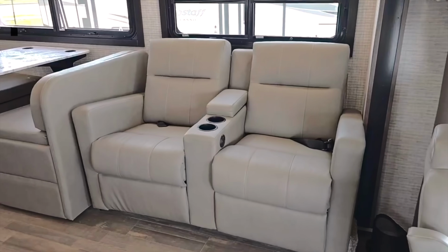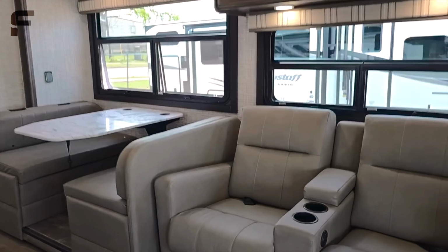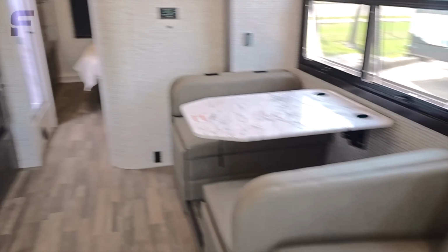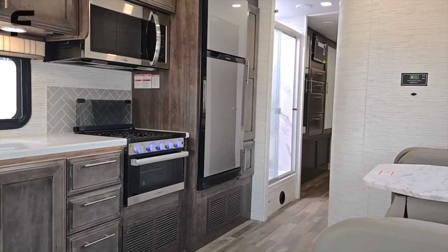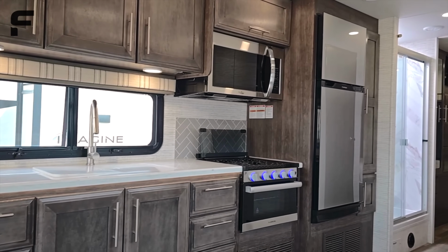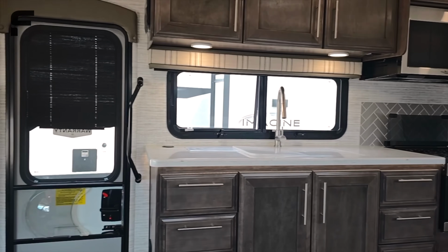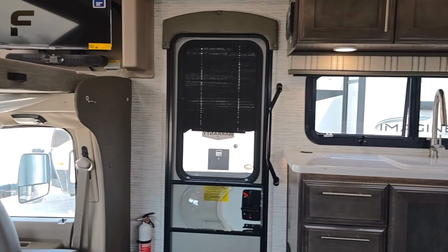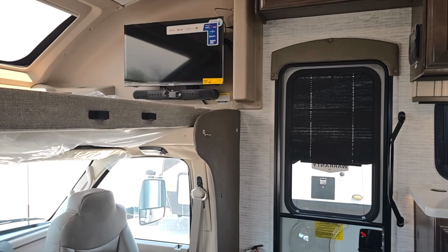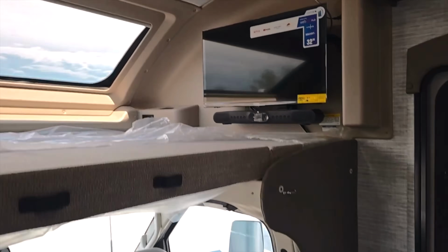You have your recliner seats and your dining table both in this slide out. And these recliner seats here are pretty large. When I sit down here, you're gonna be able to see your view. Oh, these are nice too. These are actually a little bit more on the firm side, which I definitely prefer. I don't like when I sink into a recliner and kind of feel like I'm stuck there. This is definitely a really comfortable, good mix between soft and cushiony, but not too soft.